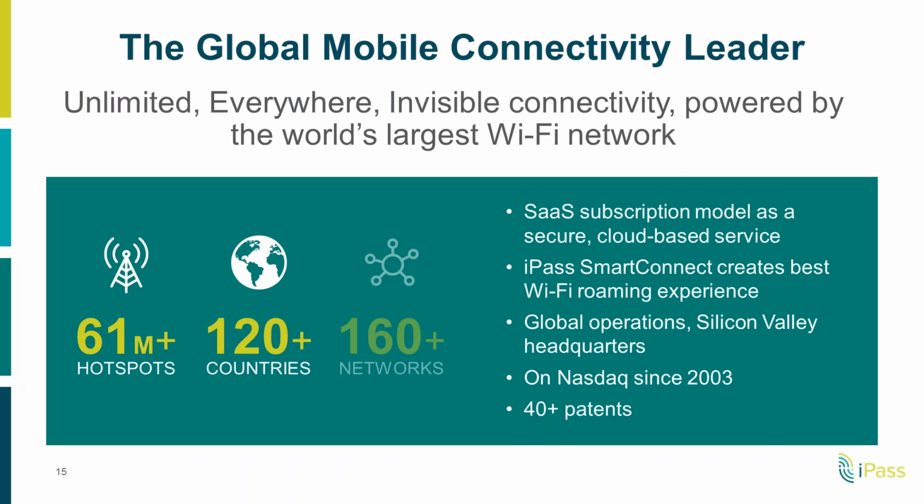Okay, so just to summarize, this is the final slide. 61 million hotspots, 120 plus countries, and 160 plus network partners. Again, I think what we're planning on doing over the course of the next 6 to 12 months is increasing that number significantly, and the number of markets that we can service as well.